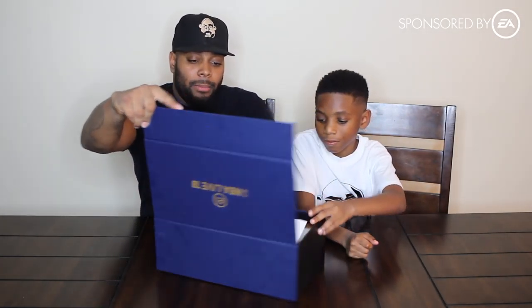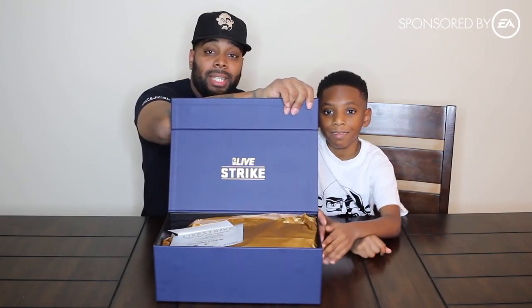All right, guys. So this loot crate is much easier to open. Just snap the lid open, man. I'm going to spin the box for you guys. It says Live Strike on the inside. It has a card here. Let me see what this says.